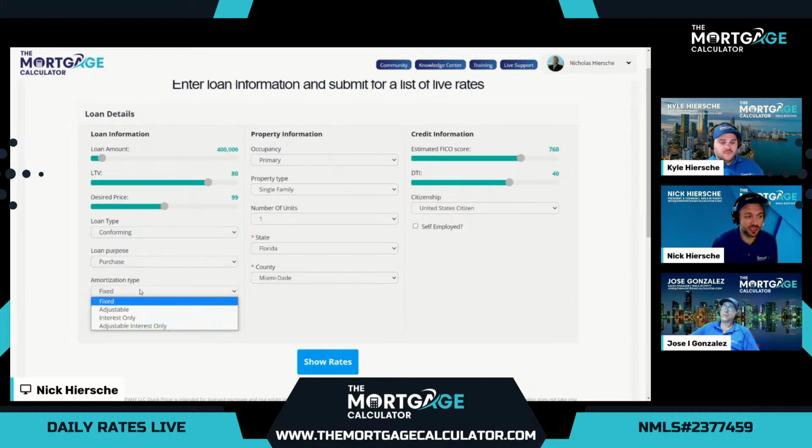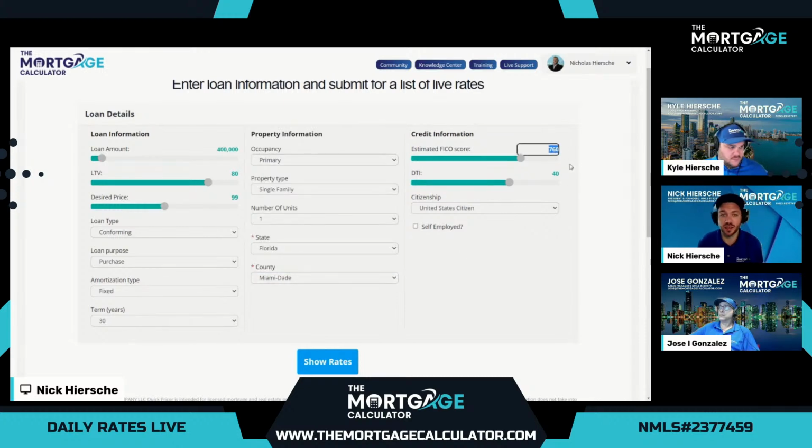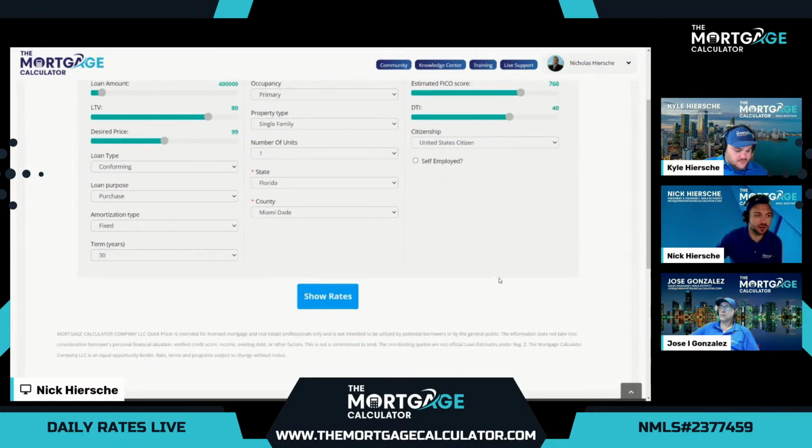We're going to do a purchase 30-year fixed loan, pretty standard. Primary occupancy, single family, 1 unit, state of Florida, county of Miami-Dade. And for all of our examples, we use an estimated FICO of 760 and an estimated debt to income ratio of 40. So these will be our parameters for all our examples today. Now, let's check out our rates this morning.